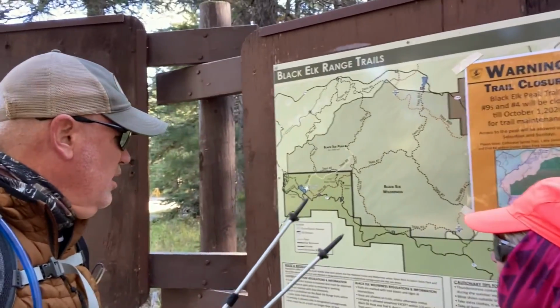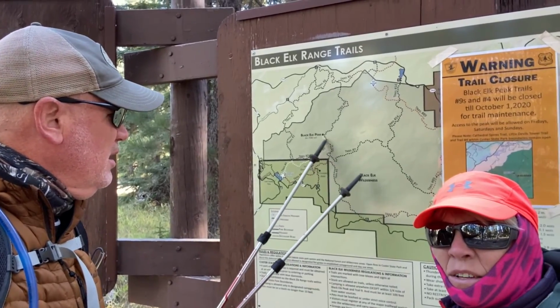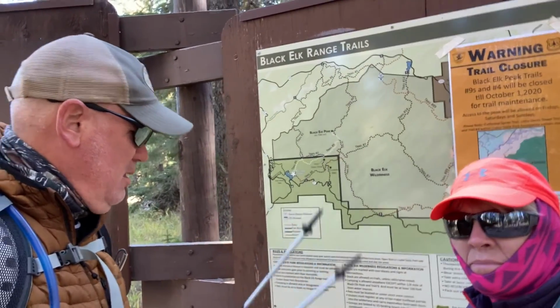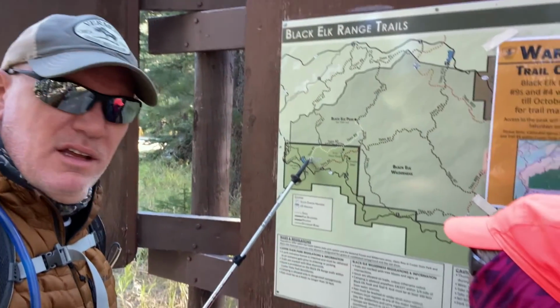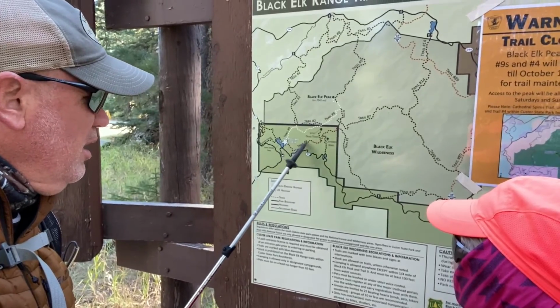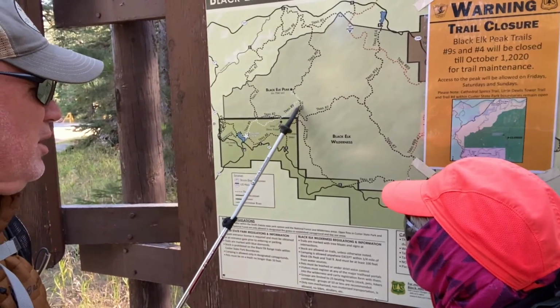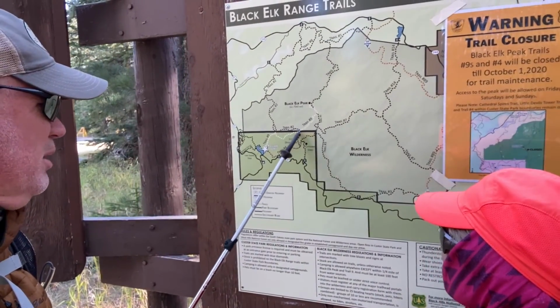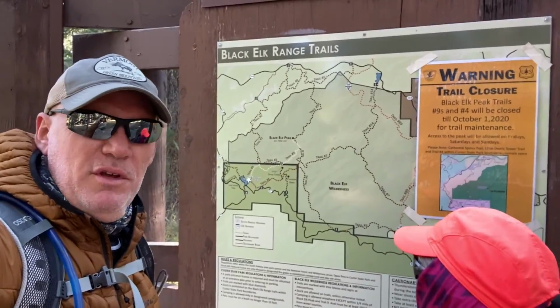I failed to mention that we're going to take trail 4 right here up to the peak. Let's do that with just one stick. We're right here at Sylvan Lake, and we're going to take trail 4 up to the peak right there, and then we're going to come back trail 9. That's the most recommended way from the reviews we've read, so let's get started.